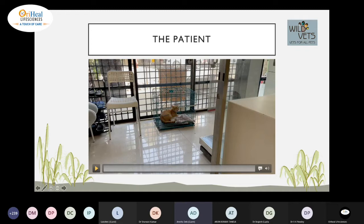So I'm going to show you a little video of a cat. He's finished treatment. He's an outdoor cat. He is not used to a lot of human interaction. And just a little video with some open mouth breathing. Okay, anyway, let me describe it. It's just a short video clip of a cat sitting in the cage, vocalizing a little bit, but also showing open mouth breathing.